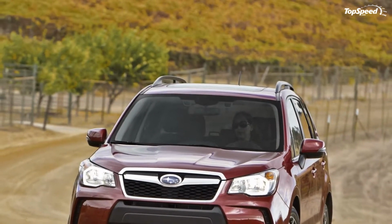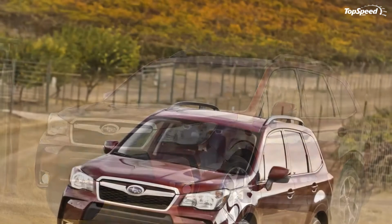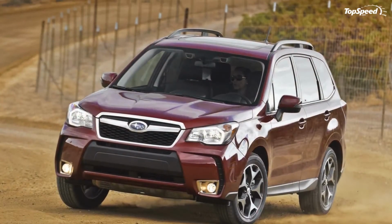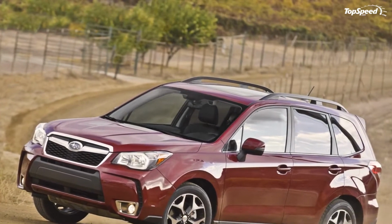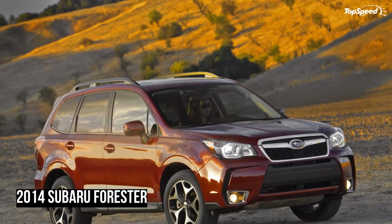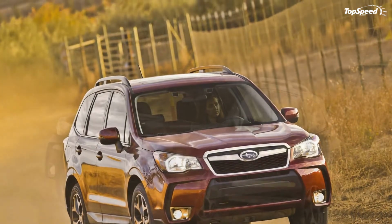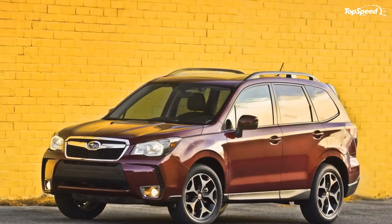Engines and transmissions. Under the hood of the base-level 2014 Forester is the all-too-familiar 2.5-liter, four-cylinder boxer engine that the Forester has used for ages. This engine is a direct carryover from 2013, as it features the same 170 horsepower and 174 pound-feet rating it did from the previous year. This engine links up to either a 6-speed manual transmission or a CVT. The 4-speed automatic option is no longer available.